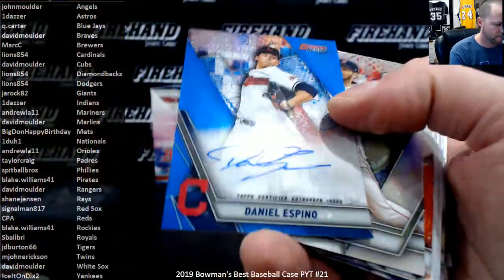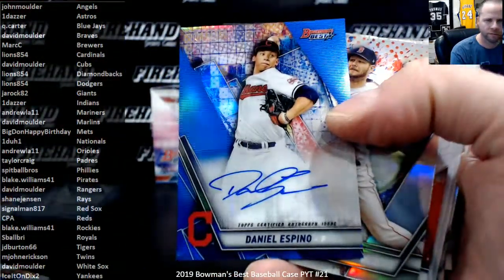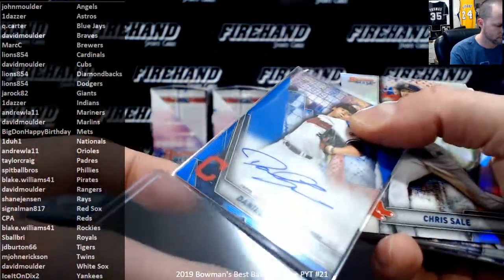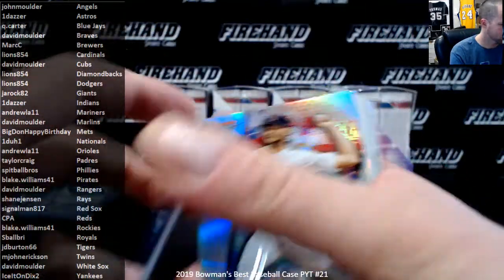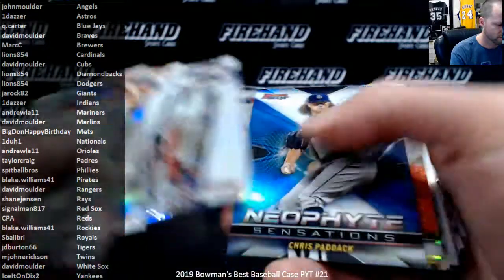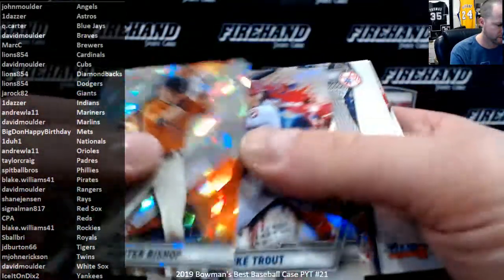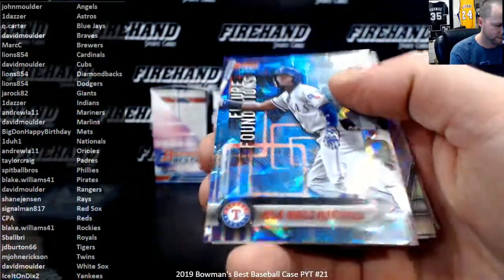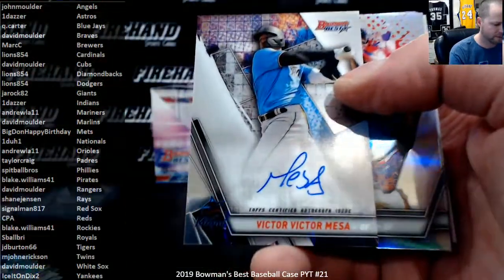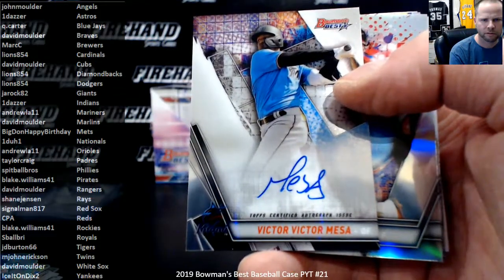Daniel Espino, blue refractor auto, 41 of 150, the Indians, that's Dazzer. Two blue refractor autos for Dazzer, two different teams. Atomic Hunter Bishop, the Giants. Atomic Julio Pablo Martinez. And a Victor Mesa for the Marlins. David Mulder.